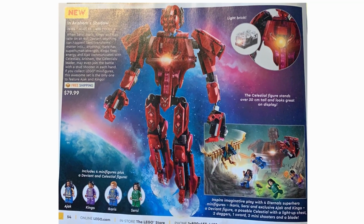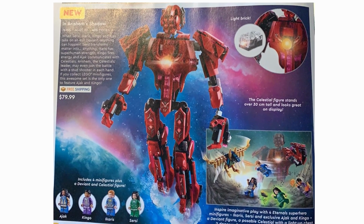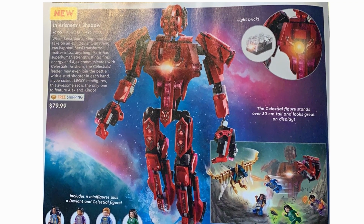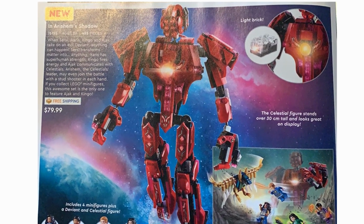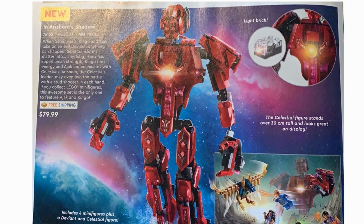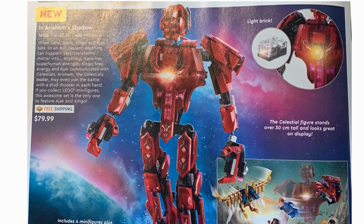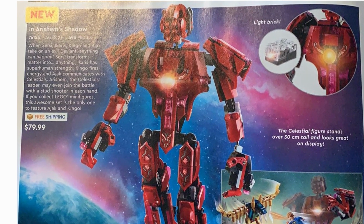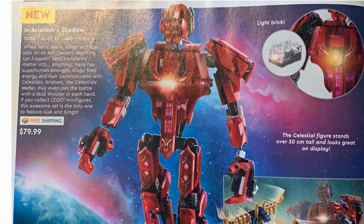Now the next set that we have here is set number 76155, Arishem's Shadow, and this one will include 693 pieces and retail for $79.99 Canadian, and should retail for what I would assume will be $69.99 USD, or maybe $59.99 USD, or $64. Who's to say? I'm not too sure.